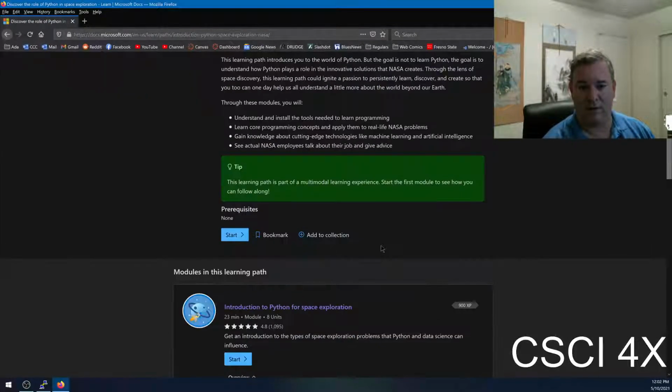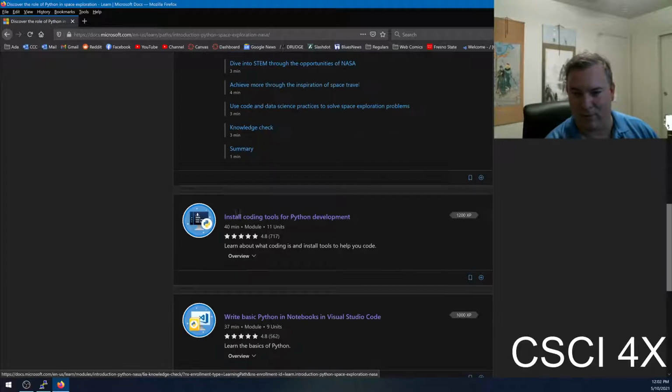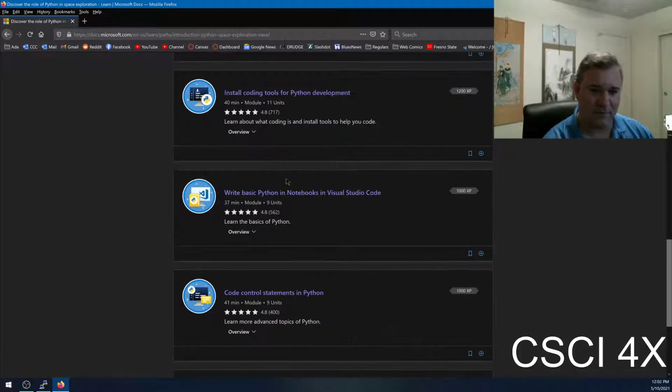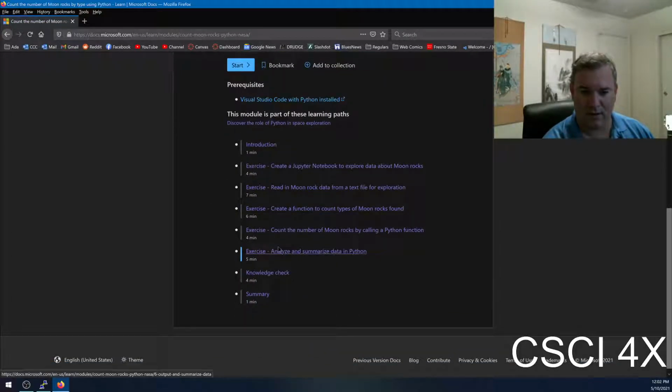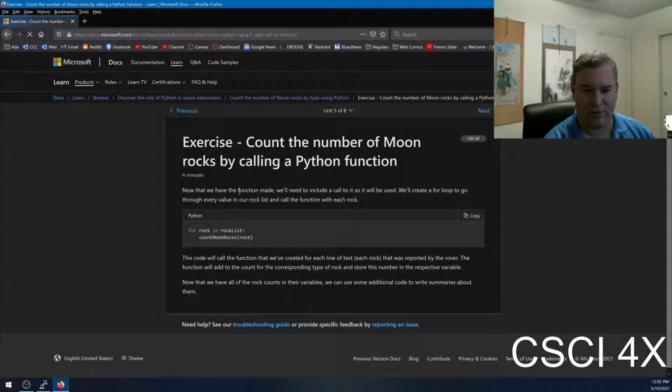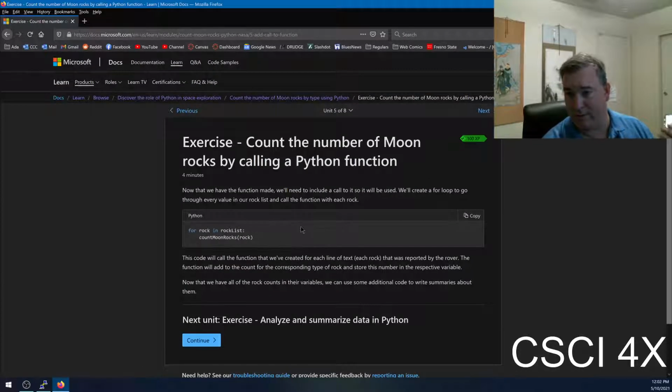So it walks you through the basics of Python, variables, I guess loops, even though the way they teach loops is kind of basic. Like there's a better way of doing loops than the way they teach here. And I think they go through a function or something like that here too. Count by calling a Python function, yeah. So for every rock in the rock list, call a function, yeah. So they go through the basics of the language.